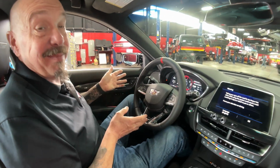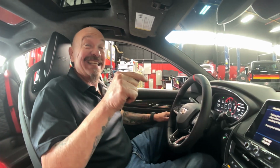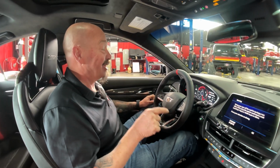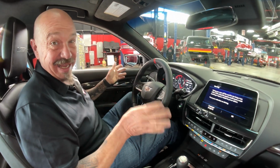Now, she's only got 10 miles on her, and it's nasty outside. Believe me, I wanna drive this car. Corvette, who cares? Camaro, who cares? This is a Cadillac with a 668 horse LT4 supercharged 6-speed. I mean, this is one rare beast right here.